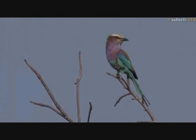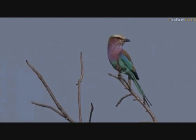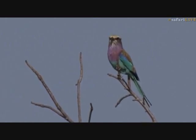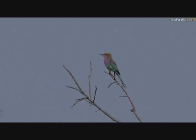Good afternoon, everyone, and welcome to Safari Live. And what a great start! We've got this beautiful lilac-breasted roller perched up in the top of this tree, posing really nicely for us. And as I said, in this winter sun, those colors are very vibrant and just wonderful to see.